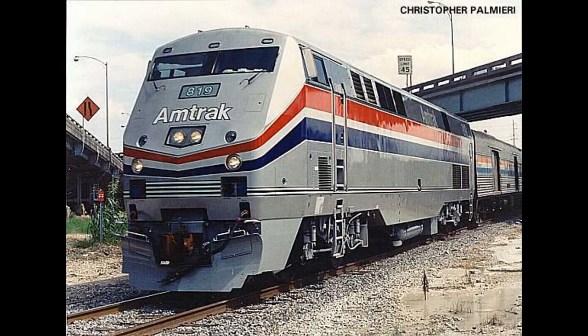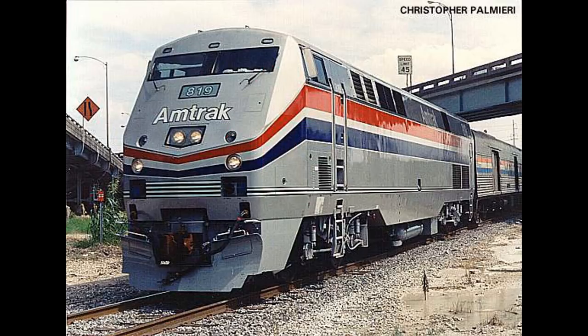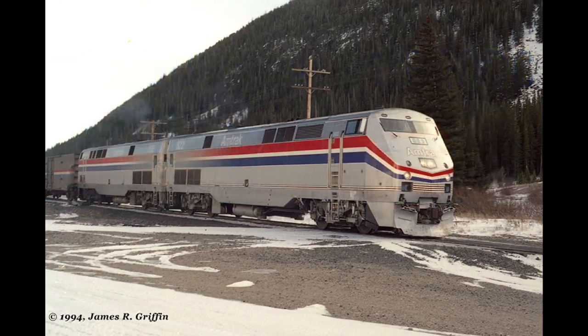The P-40s also came equipped with strobes above the cab and emergency flashes between those strobes. These would later be removed in future rebuilds and refurbishments. The P-40s with their increased horsepower required fewer units than the F-40 PHs on long distance trains. The power of one P-40 equaled the power of two F-40 PHs. This in turn lowered operating costs for Amtrak.